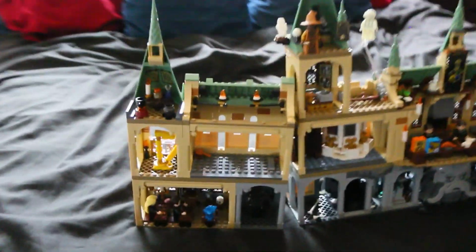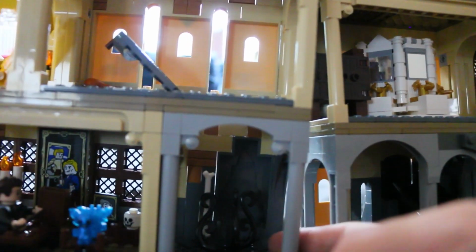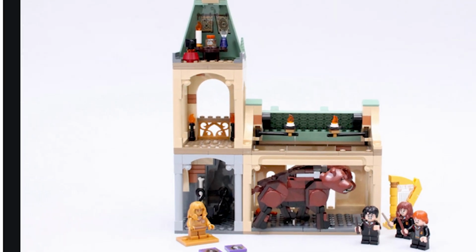And then with this section, it's even worse because this set comes with the trapdoor. But if you don't have this set to put something under here, you can't put the Devil's Snare right under the trapdoor like in Harry Potter. The set shows it as you putting it off to the side, which is weird. It's super weird. I don't know why they did that.